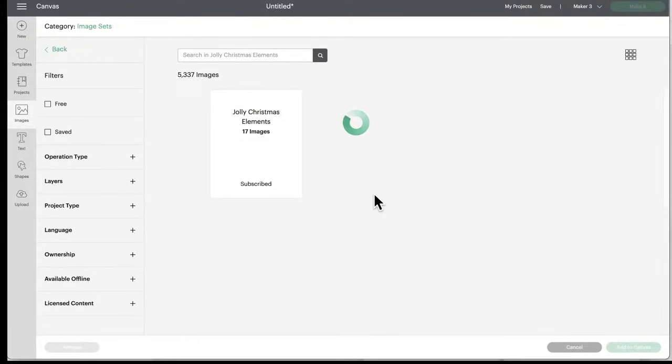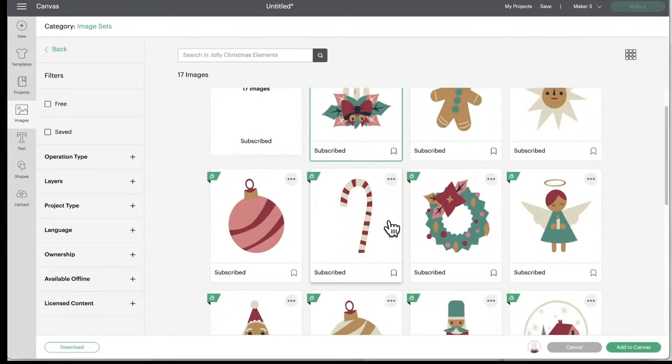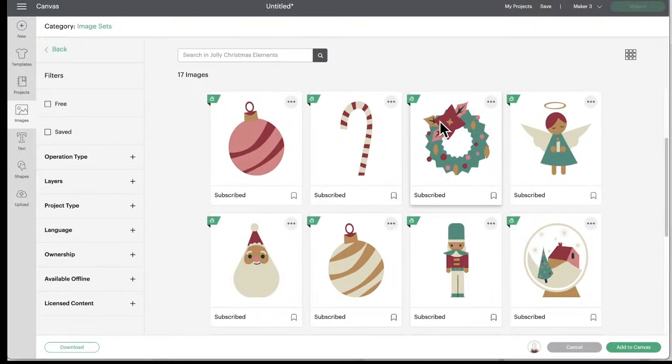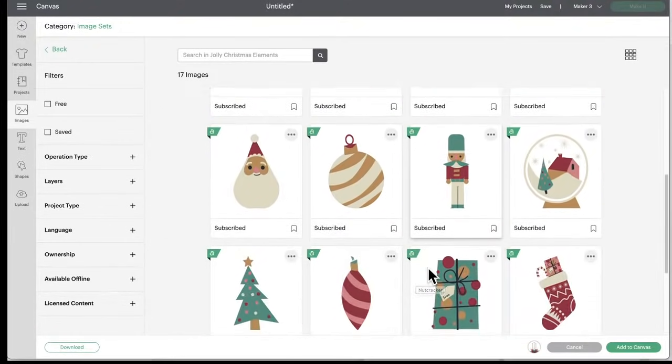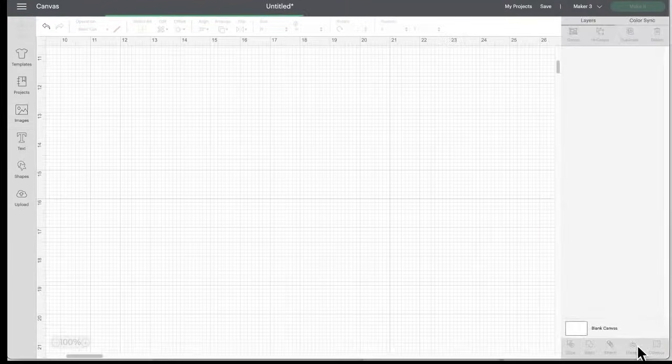Jolly Christmas elements. Let's look at these. There's only 17. I like these. I think they're pretty. I want to bring this in to see how it's layered. I like that angel. Now remember, you can use any colors you want to use. When you see them here, you do not have to use these colors. Let's bring this one in.